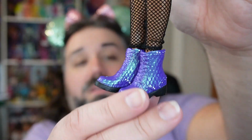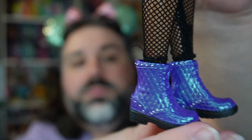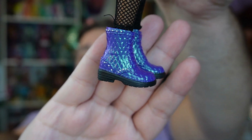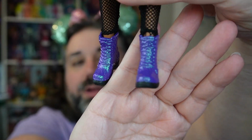I love these boots. I don't know what kind of boots these are. Are they the Doc Martens? I don't know. Anyway, whatever kind of boots these are, I love these. I love these so much, and I love the color. The fact that it's purple with an iridescent color shift, and it literally shifts from pink to blue.